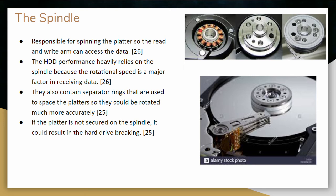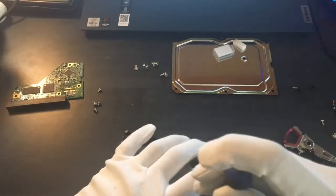The spindle could sometimes rotate between 7,500 revolutions per minute to 15,000 revolutions per minute, making it much more efficient. Each platter also contains a separate ring that is used to space the platters so they can be rotated much more accurately. If the platter is not secured on the spindle, it can result in issues for the HDD, or they can even break the platter.